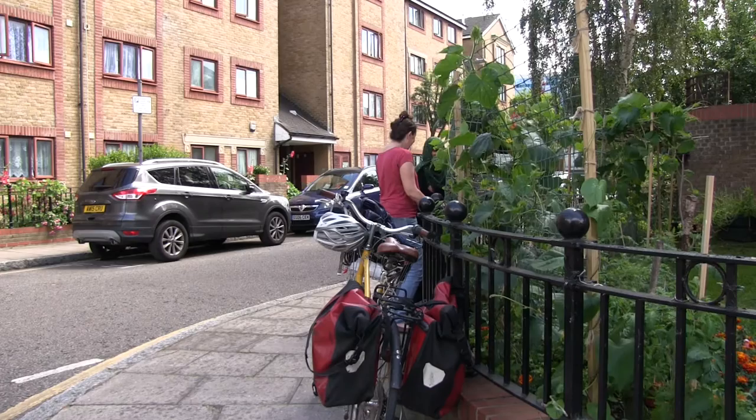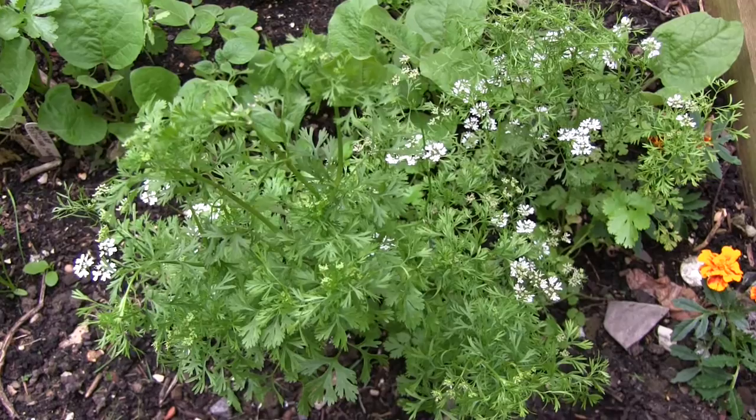Every year I'm learning something. Something is different. Like the coriander. Last year it didn't grow that big. Why this year does it grow so nicely? I don't understand. Is it because they grow automatically, or something in the soil? I don't understand that.